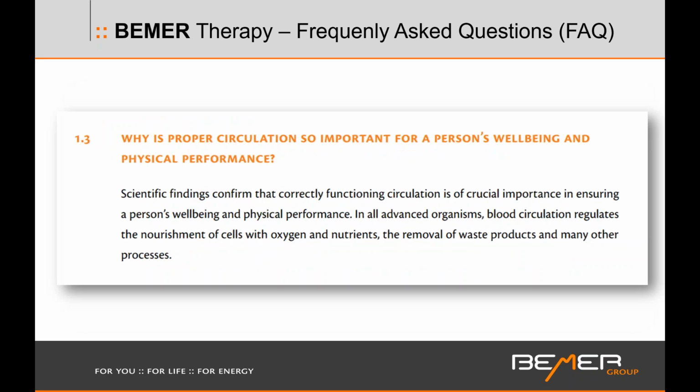Next question, it says, why is proper circulation so important for a person's well-being and physical performance? For me, it's quite simple. I mean, if you don't have raw materials being delivered to the tissues that metabolically need this, then there are mechanisms that can compensate, but ultimately not for too long. We can go a long time without food. We can go a long time without water, but you cannot go a long time without oxygen. Your body needs oxygen. Your cells need oxygen, and it needs the capacity to remove metabolic waste products so it can function in the most optimal way.